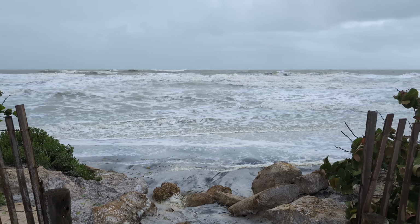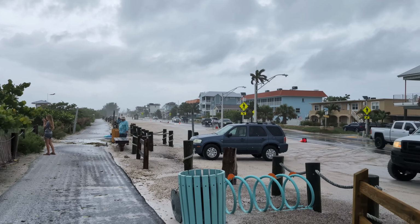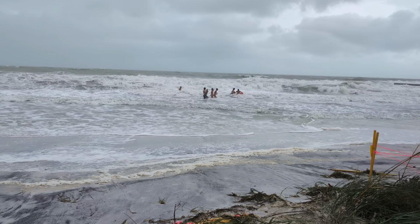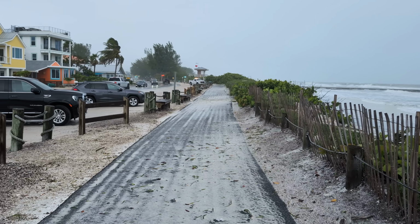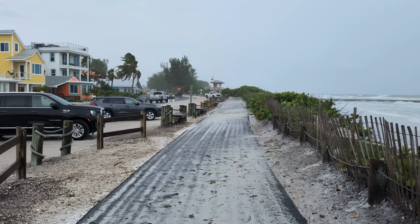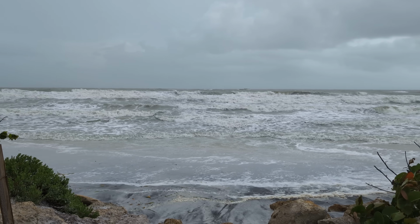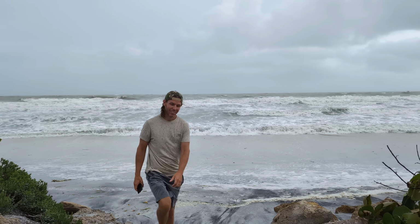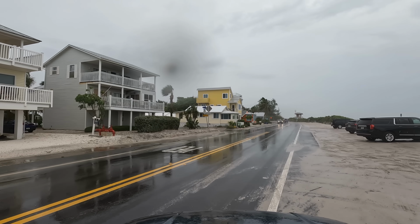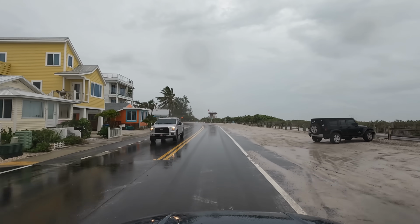Not sure if you can hear it, but the roar of the water is so loud. Not typical at all. People are, I guess, going out to try to swim. I don't think that I would do that or recommend it. Now the beach here is much narrower, so the water is much closer to the parking area. Pretty good waves out there. Since this area of the island hasn't been too bad, we're heading further south to the Bradenton Beach area.